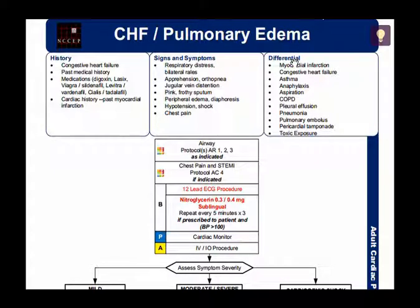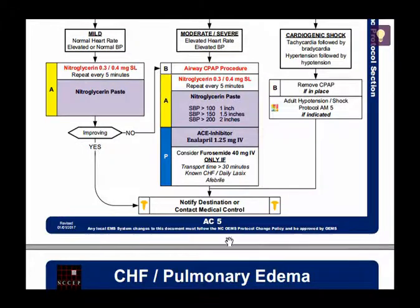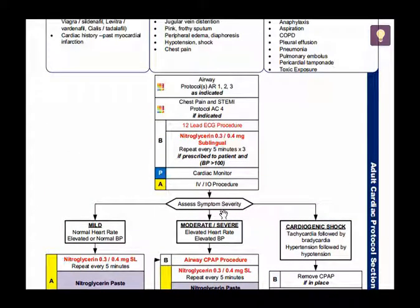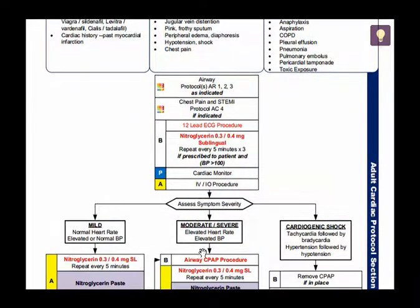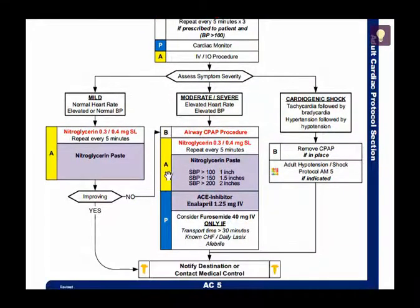Next up is congestive heart failure, pulmonary edema protocol. This is AC5. And make a mention here with regards to trying to administer nitroglycerin to help out with CHF and pulmonary edema episodes. The patient does not even have to have chest pain if they're having a CHF flare-up with dyspnea and other associated signs and symptoms. As mentioned up here, the nitroglycerin is indicated, and we have put in a handy chart here for the advanced EMTs to use, which gives the systolic blood pressure readings and how much nitroglycerin paste you should administer. We have systolic greater than 100, 1 inch; greater than 150, 1.5 inches; greater than 200, 2 inches.